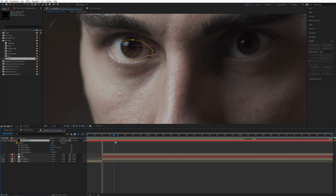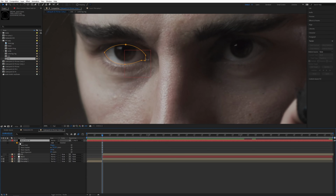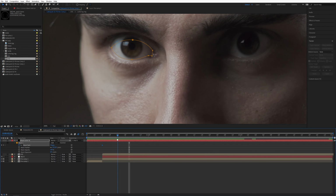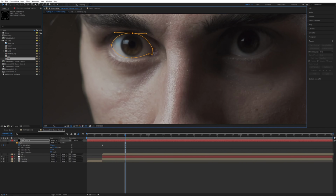But as you can see, we have a second thing we need to solve, which is basically our eyes do not stay the same, which is awesome because that's what makes the effect look realistic, that constant change. So what you need to do now is go here to the mask properties and keyframe the mask path. And as we move through, every few frames, you don't have to be really that detailed. All you have to do is basically scroll through, go to a big move, and adjust your mask.